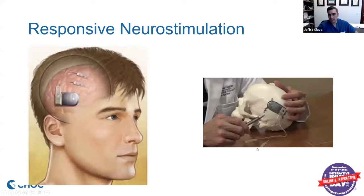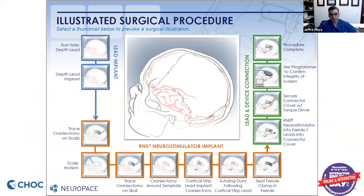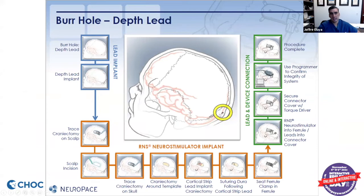And in order to place the device, we actually have to remove a piece of the skull to create a space for the device to sit within and implant it within the cranium there. So these are the different steps that we take to do the procedure. You can see initially, there are two different types of electrodes that we can place with the RNS. We can either place a depth electrode, similar to the SEEG electrodes that I showed earlier, or you can also place a strip, similar to when we talk about the grids and the strips, a strip that goes directly on the surface of the brain tissue. So it all depends on where the seizures are coming from and what we're targeting.